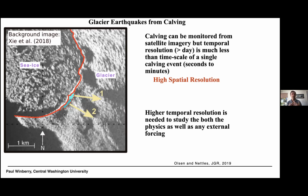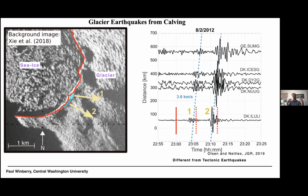This provides really high spatial resolution, but the physical process of calving happens in seconds. So we're really missing that temporal coverage. One way we can address that, for some calving events, is seismic activity. What we have on the right now is a record section, as we would say in the seismic world. On the x-axis, we have time. This is about a half hour of seismic data for different seismic stations around Greenland.